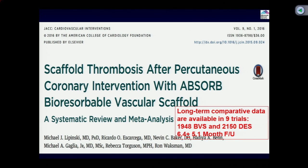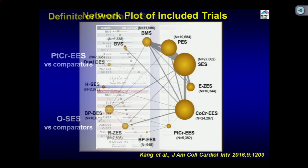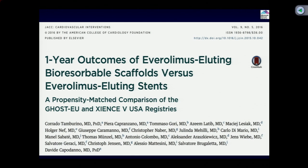And clearly the meta-analysis of many of the studies has shown, yes, overall higher scaffold thrombosis, but actually lower mortality in the trials. And the recent network meta-analysis puts it together the same way: for stent thrombosis, there's no difference in MACE, a beneficial lower mortality, but compared to other comparators the BVS does have higher scaffold thrombosis. So far this is all before our learning phase of the BVS-specific protocol, and this is from 147 trials of data.